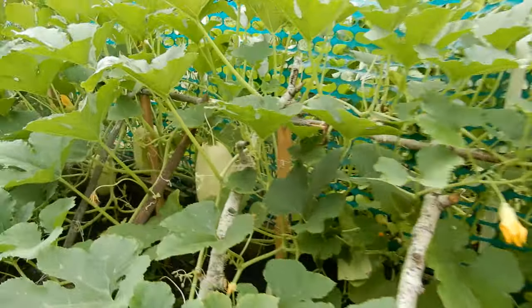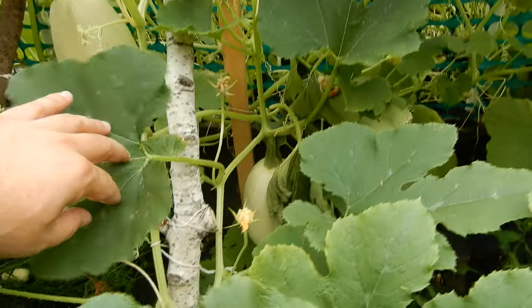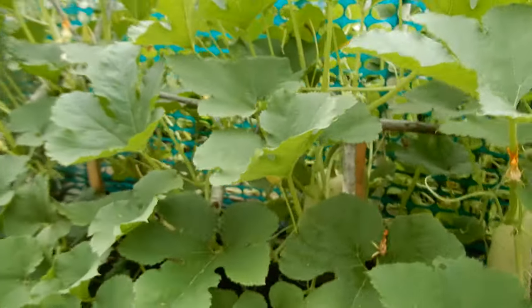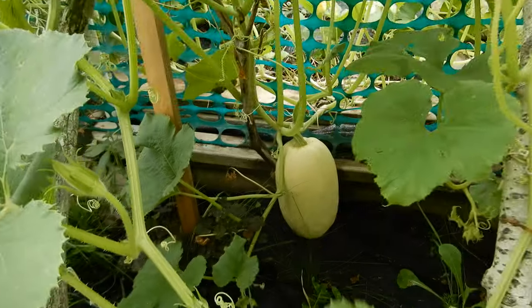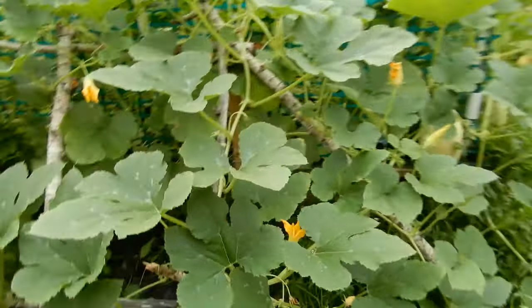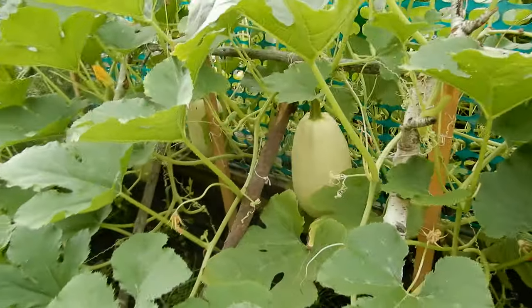This year we've also built a squash ladder just to keep the fruit off of the ground. Never really had trouble. We've had a couple of squash that had some kind of bug that seems to be in the ground get into one or two of them last year. So this year, again, we just tied them up, let the fruit hang down, and it works quite well.